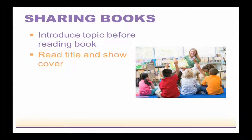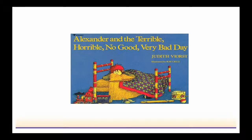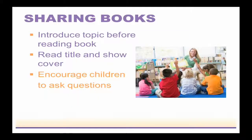Start by showing children the cover of the book and asking what it might be about. For example, the cover of Alexander and the Terrible, Horrible, No Good, Very Bad Day shows a grumpy-looking Alexander in his bed. Ask children questions like, "How does Alexander look?" "Why do you think he might be angry?" As you read the book, children may ask why Alexander is angry or why the dad in Night Catch had to travel halfway around the world. Answer questions honestly. These questions help children work through issues.